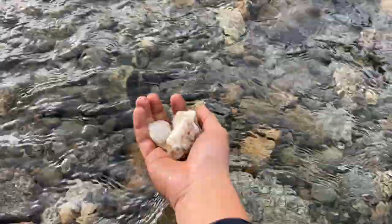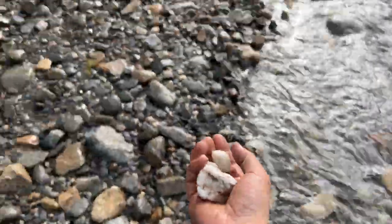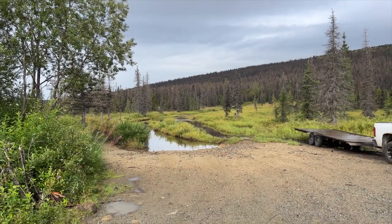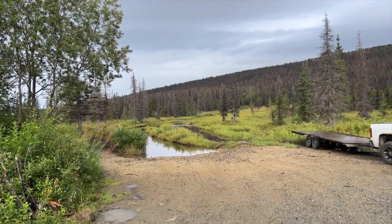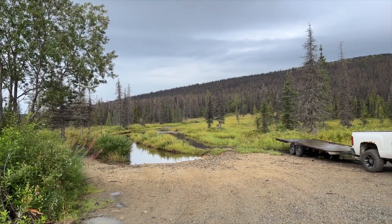Oh, the water is cold. Yep, the water is chilly. Not good for a bath. So this trail right here is the trailhead for the Upper Purchase, and we've done a video of this trail before a couple years ago, Eric and I and a few other people. But this is a really nice trail. It goes all the way back out there. People do hunting and all sorts of stuff out there.